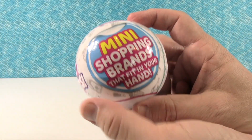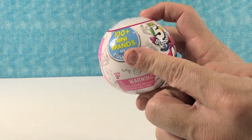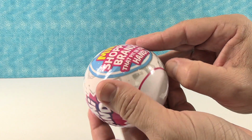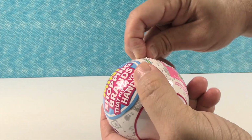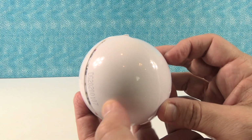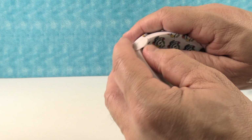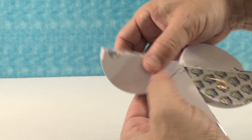And while Paul's starting to open that, I'm going to tell you a little bit about the Mini Brands in case you're not familiar. 100 plus brands to collect. That's right. Like Paul said, there's over 100 to collect, including glow in the dark and glitter rare minis. Okay, so these come in this ball with the little wedges. You can pop open a wedge, static clean, piece of plastic wrap. Okay, here we go.